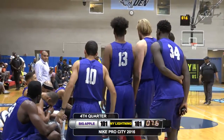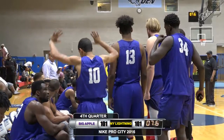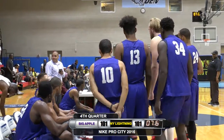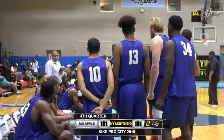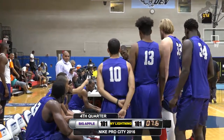A couple bad passes there, too, and resulted in turnovers. Numbers going each way. Could have easily been 4 or 5 buckets there. Instead, there's literally none. Nothing. I mean, the turnovers, the missed opportunities by the New York Lightning.